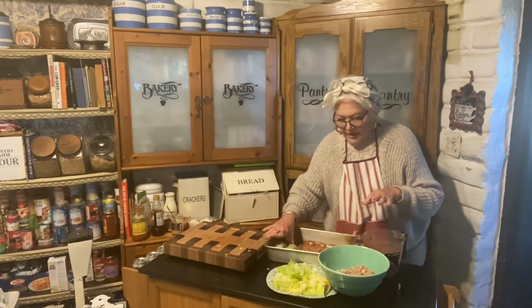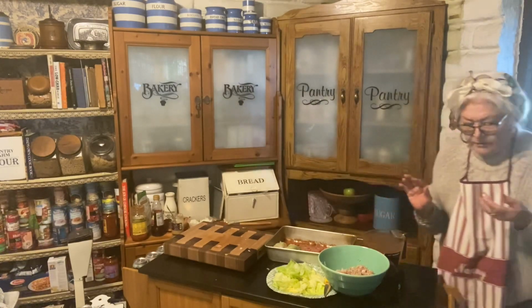And your leaves do have to be pliable. So don't forget that first step of putting them in the boiling water for a couple minutes. I will finish up here and then show you when I get them all made.